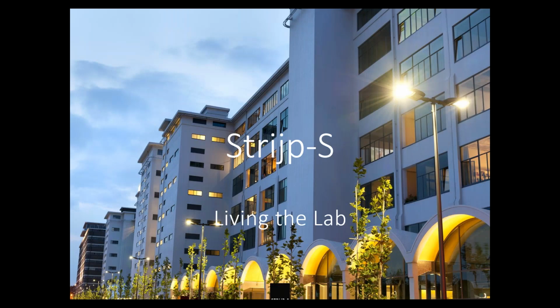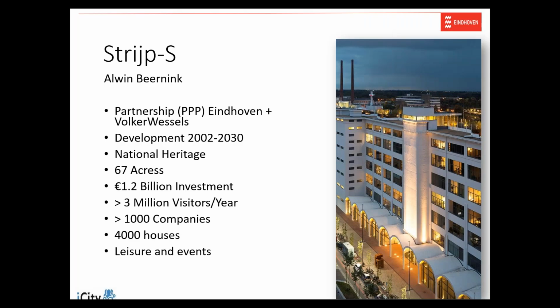Okay, thank you. I will tell you more about the urban development of Strijp-S. You already mentioned my name, Alwin Bernink, director of the public-private partnership between the municipality of Eindhoven and VolkerWessels. And VolkerWessels is one of the biggest construction groups in the Netherlands.